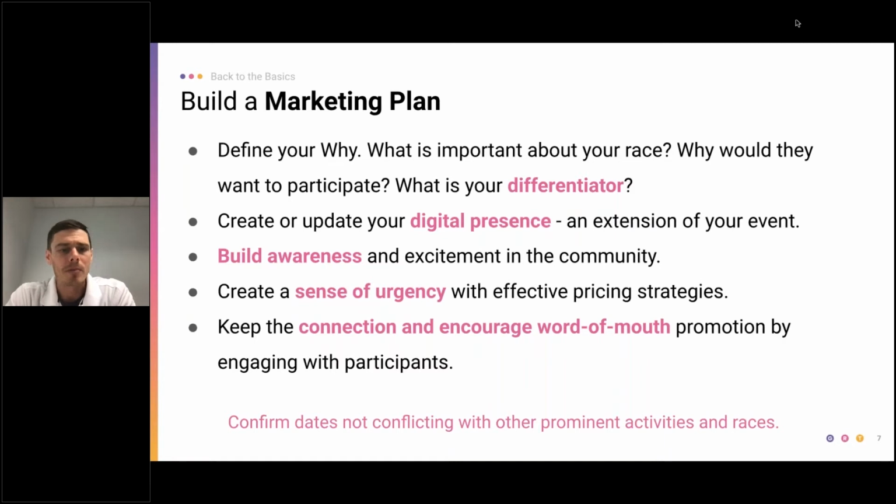So we're going to talk a little bit about how you build awareness and excitement in your community. Probably the most important thing is creating a sense of urgency with pricing strategies. So, such as like, hey, price goes up June 1st. Those types of things tend to work extremely well because people are procrastinators. And then keeping connection and encouraging word of mouth.